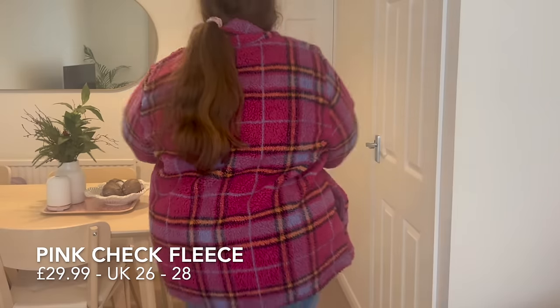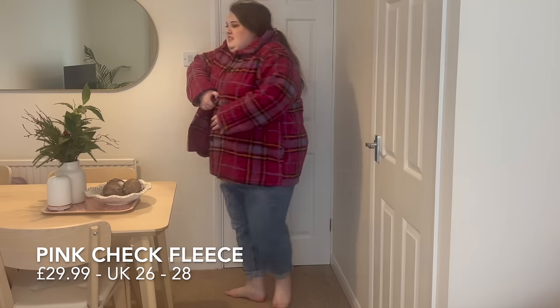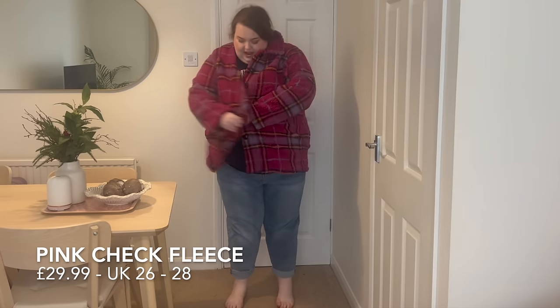I would definitely size up though, because this is a 26-28, and I don't see a 28 doing this up. So if you want to do it up maybe, or if you especially want to put jumpers and stuff underneath, definitely consider sizing up. But it's very, very warm, very, very soft, cuddly and cozy. And yeah, I just think the colours and the style are so different. And yeah, I really, really like it.